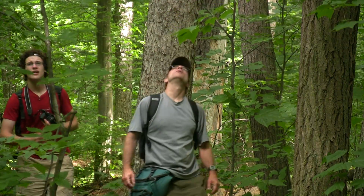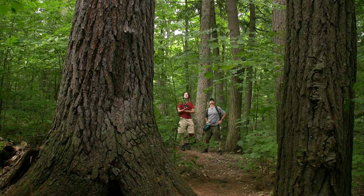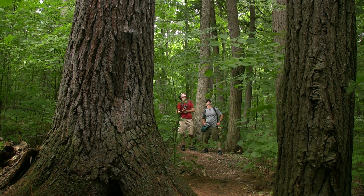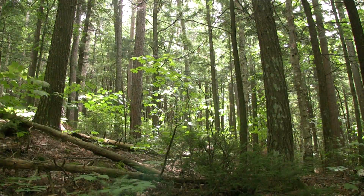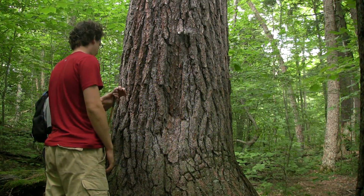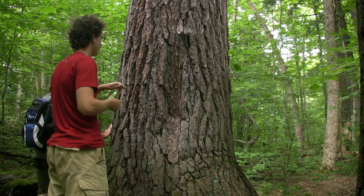Oh, wow. Wow. Look at the size of that. It's huge. At last they'd found them, the giant white pine, Ontario's official tree. Let's try the tape measure and see how big it is. All right. That's a good idea, actually.